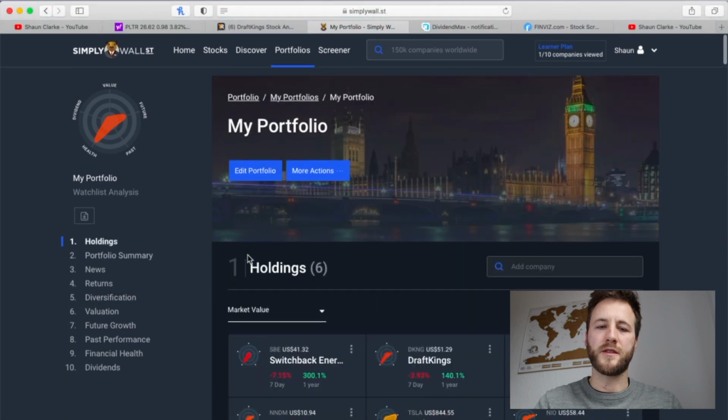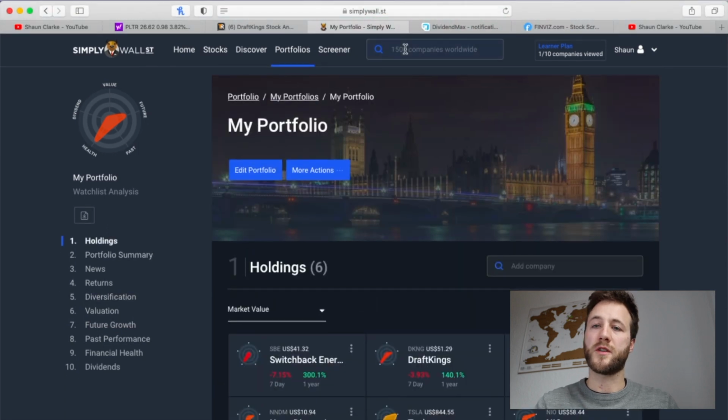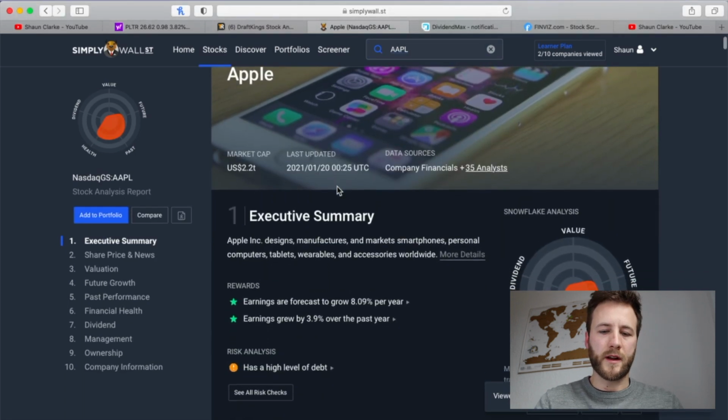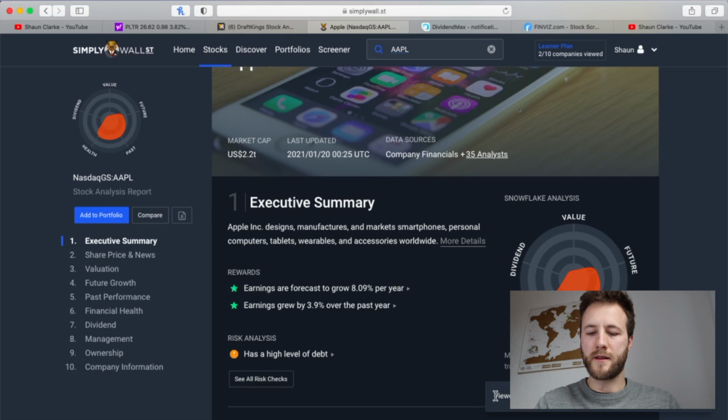Another thing which I like to use this one for is searching for new stocks. So we'll go ahead and search for maybe Apple. After a little bit of loading, you also do get, if you see down here in the bottom right hand corner, it's gone now, 10 company overviews. So 10 a month basically. And you can see it actually in the top right here. If I wiggle my mouse, yeah, you can see up here the learner plan includes 10 companies that you can view and analyze, etc. I've currently used 2 out of the 10, as you can see.